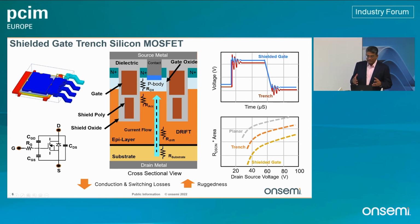So the shielded gate trench structure optimization is really dependent on the construction of the following areas. So I'm going to point out a few. So the epi layer. The epi layer thickness and the epi layer resistivity is based off the doping that you put in this region. So the more that you dope this epitaxial layer, the lower your drift resistance is going to be. And the drift resistance is the biggest contributor to the resistance, or the RDS-on, that's in MOSFETs today.